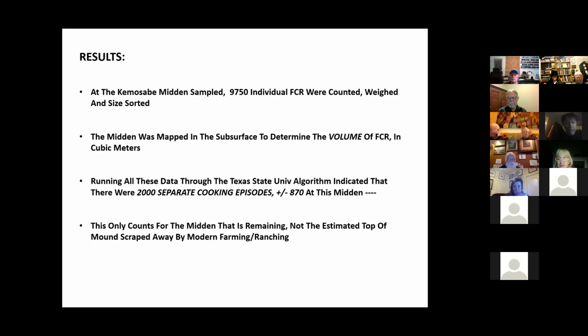And so I think, and more like Steve's, talked way more to some other people, like at Texas. He sort of got Steve Black's students involved from Texas State to look at the repeated use of some of these middens, 2000, plus or minus 870 though. That's a giant error bar, but it still leads you to think that there were at least 1,000 episodes of cooking at some of these features.